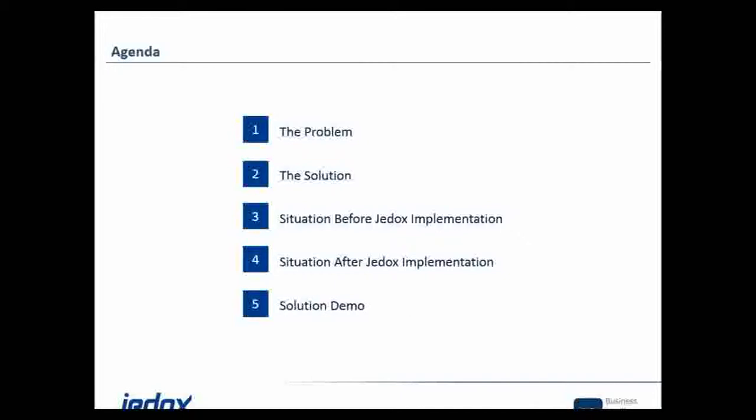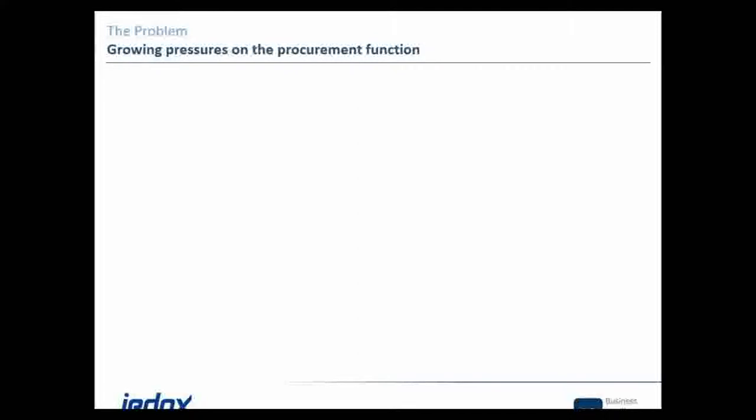So just to give the background on their problems and their situation, and then obviously what happens afterwards, or how we managed to solve some of these problems for them. And like I said, at the end I'm going to spend hopefully most of the time on actually showing you the solution and some of the things that we've implemented there.